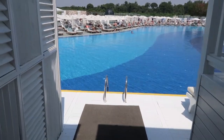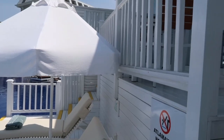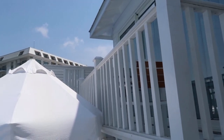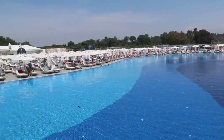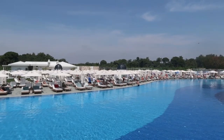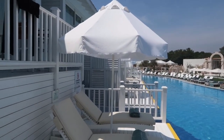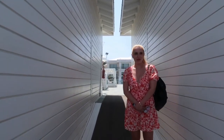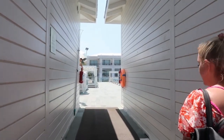And then just through this cut here takes you out to the balconies of some of the more expensive rooms at the Titanic, and a look at the main pool on the other side. So yeah, we normally just sunbathe around here. There's plenty of choice, bearing in mind it is early May. I don't really know what it's going to be like in July, August time. I think they're aiming for the start of June for all to be completely renovated.